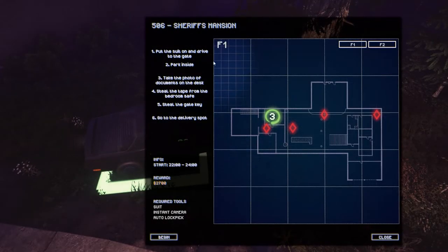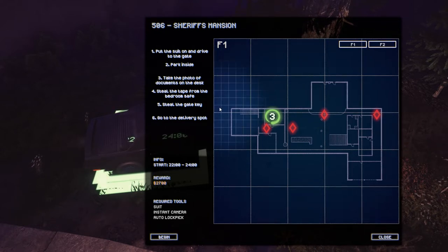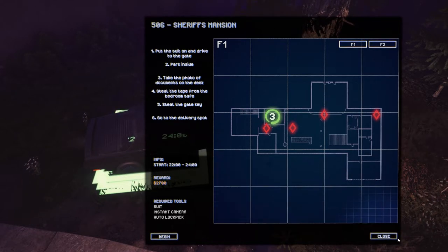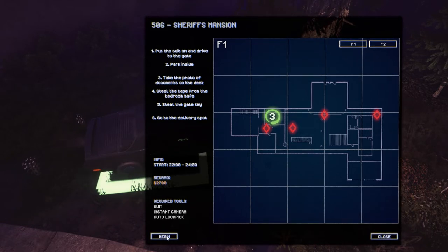Current heist. So, put the suit on and drive to the gate. Park inside. Take the photo of documents on the desk. Steal the tape from the bedroom safe. Steal the gate key. Go to the delivery spot. That's the plan. We get $2,700, if we can do such a thing. We've got everything we need here. Yeah, I guess let's begin right after this commercial break.